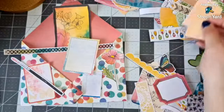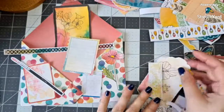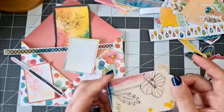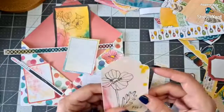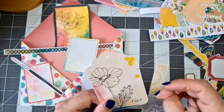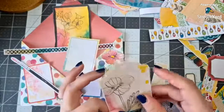Can't access it easily. But I just made, I don't know whether you saw the journal that I made on my Instagram. No, not on my Instagram, on my YouTube recently. I made it for my friend Joe. They were all AC Digital prints. So inside it was all paper from AC Digitals.